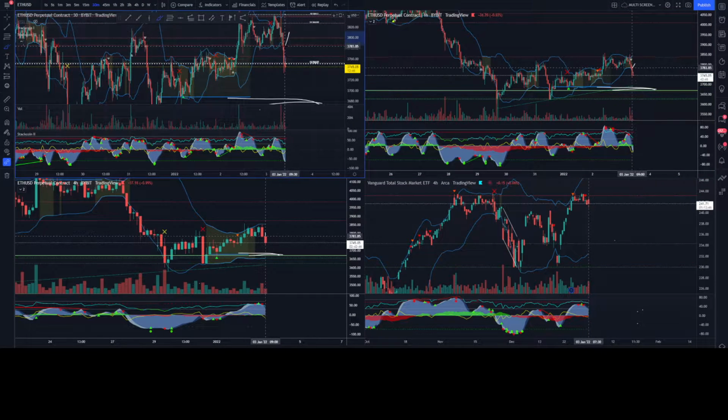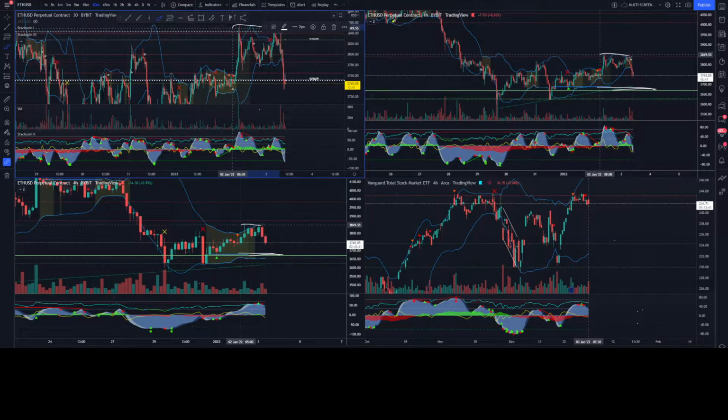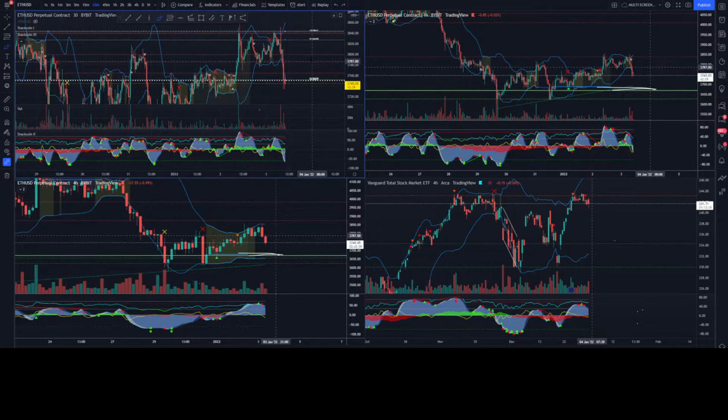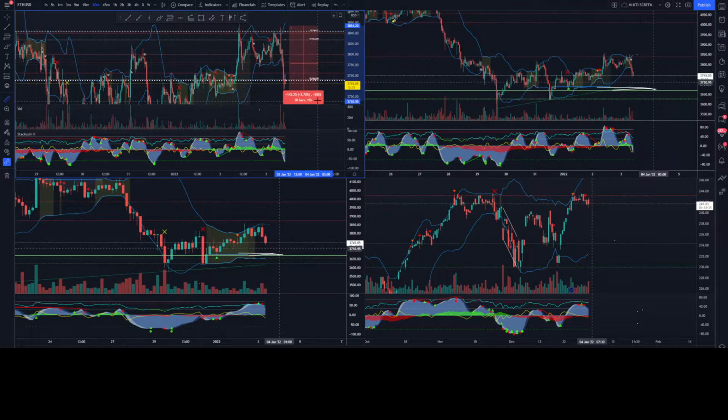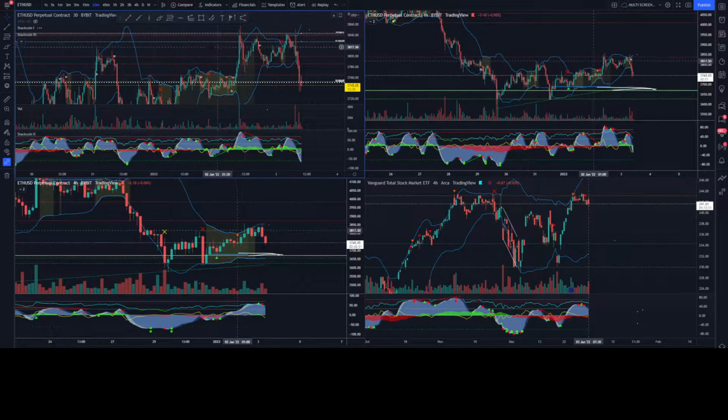The little recent dump of a few percent from this mini sort of 2 touch point distribution here. This dump was about 3%. I didn't get to go in here. I was fast asleep.